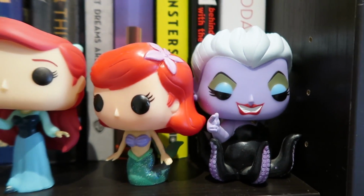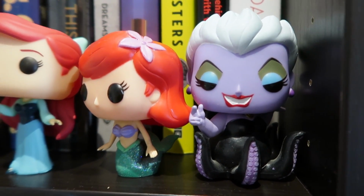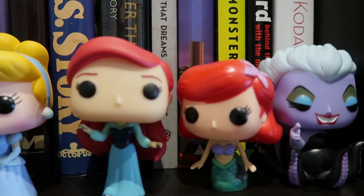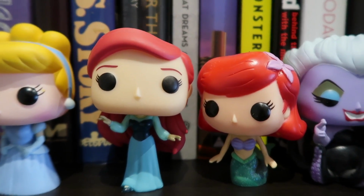I know Ursula especially goes for a bucket load. You can sell Ursula for hundreds. But I'm not that kind of collector. I like to keep mine, and I love having them on display. And then of course this is the princess version Ariel, which was a few years later.